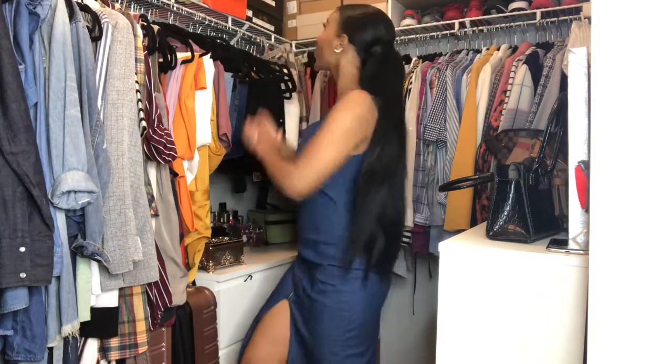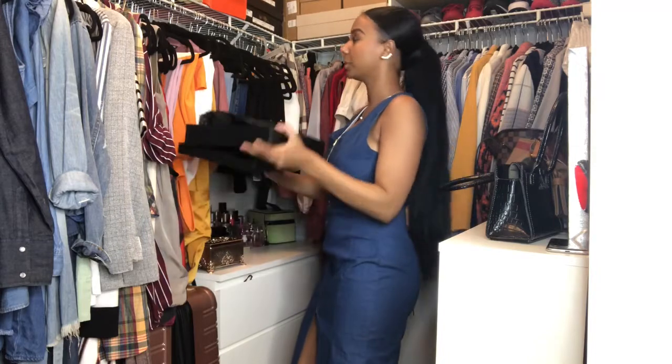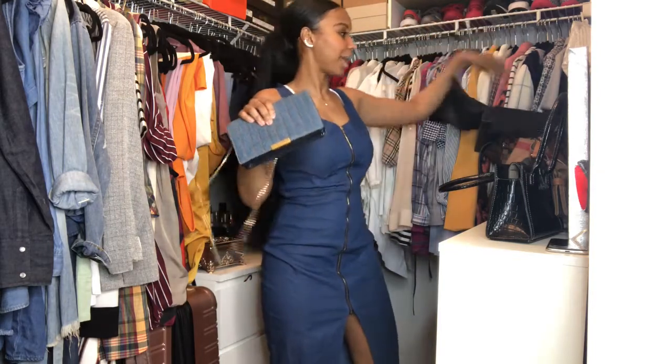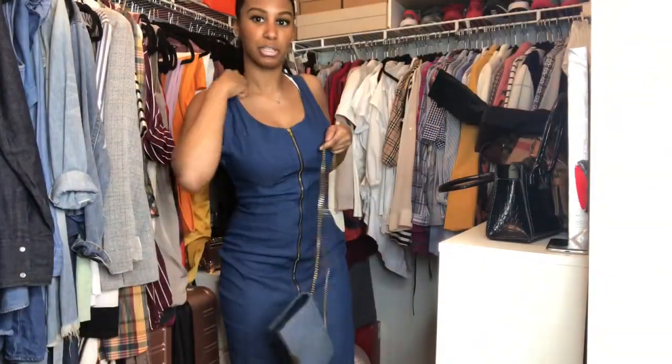I love this. This dress I would pair with my YSL bag, which is here. I have a little denim YSL bag I got for my birthday, so I'm going to show you guys that real quick. Look at my baby. Look at her. She is beautiful. I love her. Ignore my sports bra because it's still on.